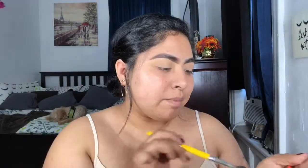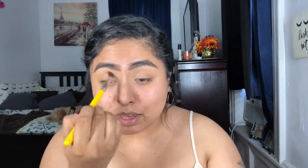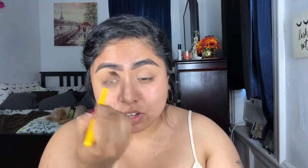So I'm gonna be using a transition color. Like I said, I've used this 3 times now. I've used a couple of the shades already, and now here I go again using the same shades. I'm gonna go in with Sandy. With Sandy, I'm gonna go in with the blending brush, and my favorite brush to use is the Bdellium Tools 785. I'm gonna apply Sandy as a transition color on the crease from the outer to the inner in circular motions. Again, you can always intensify the crease by adding more and more, and you'll get it to your desired color. So I'm just gonna go ahead and do that.